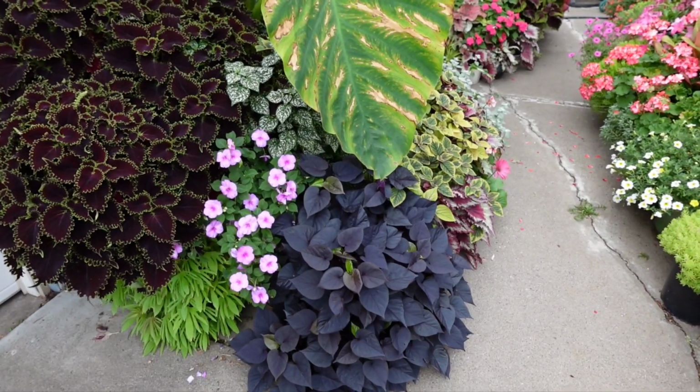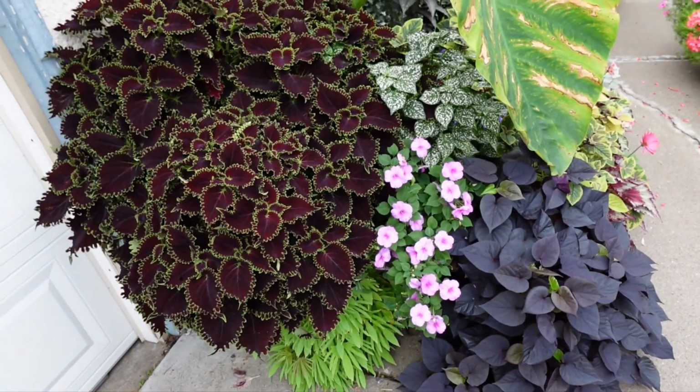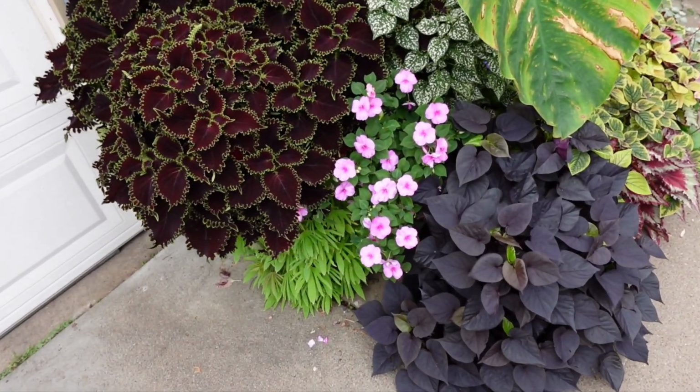That is why I will seek out the Proven Winners, and usually I can find them at Home Depot for $4 a piece, which is awesome. Or a local nursery has them also for $6 a piece. So not bad.